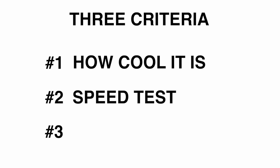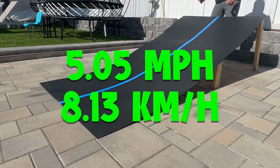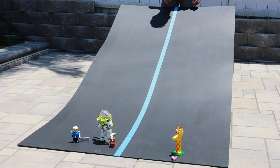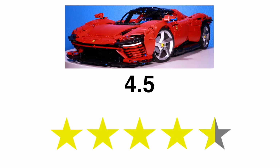But let's see how fast it is in the speed test. It ended up going 5.05 miles per hour. Now let's see how much destruction it can do. The Ferrari completely ripped off SpongeBob's legs. So I'll rate the Ferrari 4.5 stars.